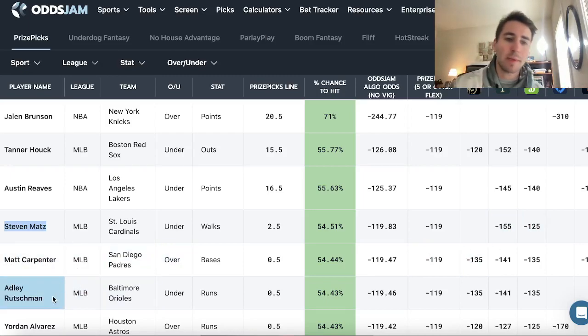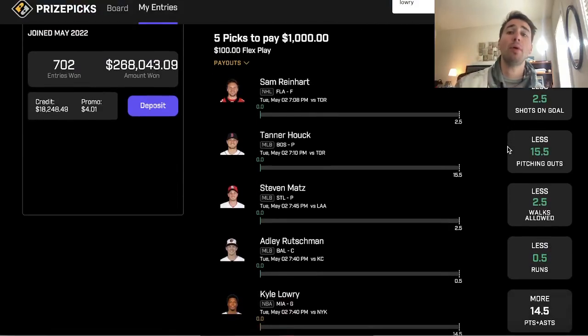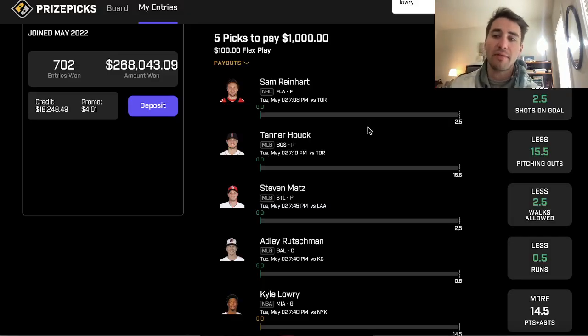For Matt Carpenter, bases. For Adley Rutschman, under half of a run. All the books have his under favored. So that's a play you want to go with. I mean, pretty simple. You're just trying to find 5 picks where sportsbooks have the unders or the overs really heavily favored. So what I ended up going with is right here.